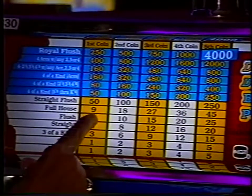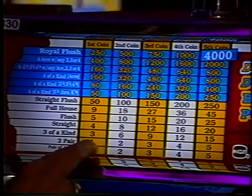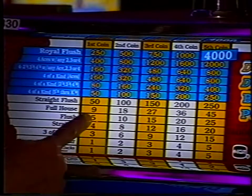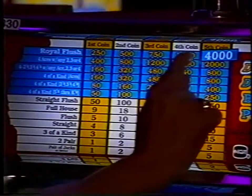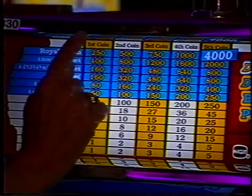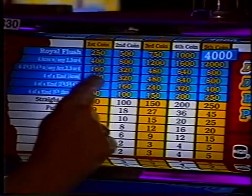Now this pays a 5-9. This is a 5-9 machine. Now compared to a 6-9, it's not as good. They're taking it a little bit from down here instead of a 6-9. It's only 5-9, but they're adding it up here. Here's where you get more of your bonuses. And by the way, on a royal flush, it progresses right up to 4,000. Starts at 250 on most machines, but I have seen some machines where royal flushes start at 300. So make sure you check that out on the machines too.